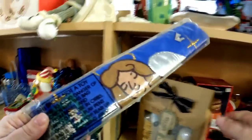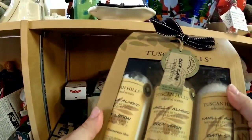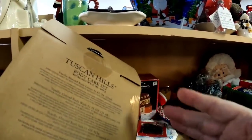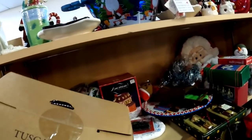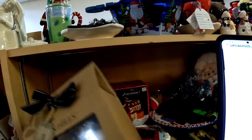Now here I saw this garden flag, but again had it priced at $2, which is just a little too high for a small one. Tuscan Hills, again, some of these sets can be valuable depending on the brand, so I recommend always looking them up just to be safe.